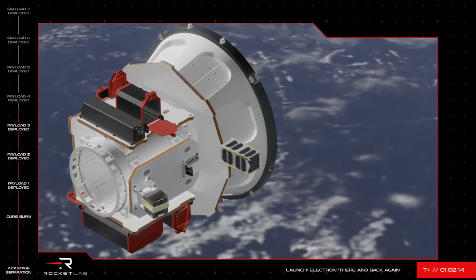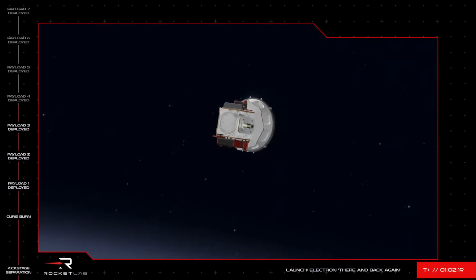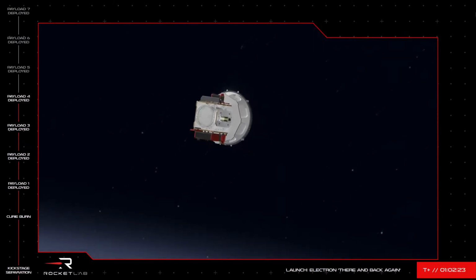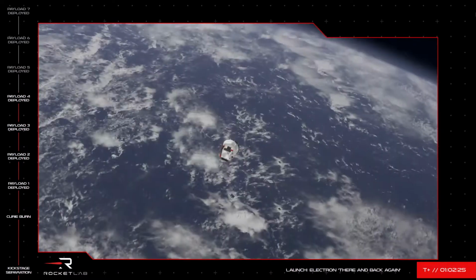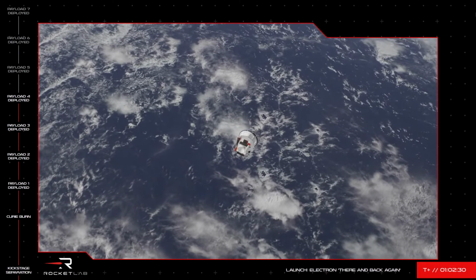And there we have it, another payload successfully in orbit. The next deployment is for a second stack of Space Bees satellites for Swarm. We'll give the flying object a bit of space first, but we should hear the call for successful deployment of the Space Bees any moment.